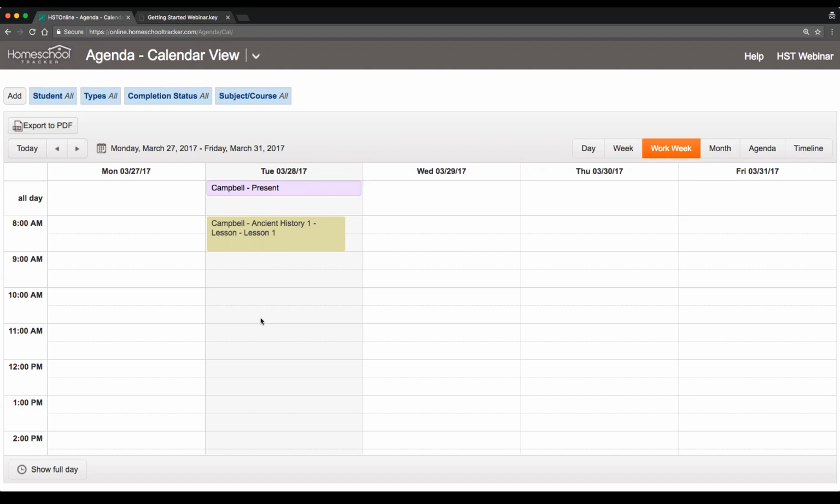So that's another way that folks use Homeschool Tracker. As we go through tonight, I'll mention a few things like that in relation to the different workflows that you might find. Okay, so that's how you create one single assignment at a time.